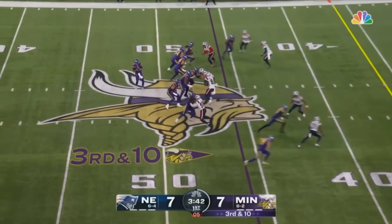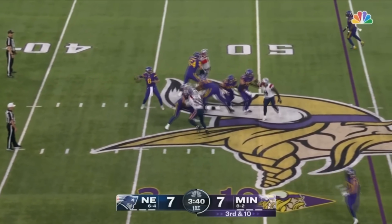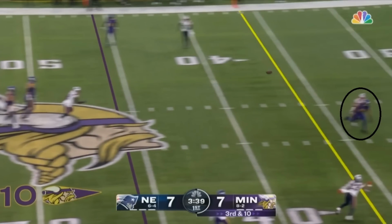When this play begins, watch Cousins and watch how he throws this ball. It looked like he was a little bit fearful of the pressure and definitely threw it off his back foot. Did not get a great spiral on this one. And that's really the issue, because while I was saying that he can take a chance, that's okay. He doesn't really have to.